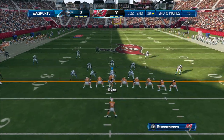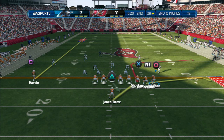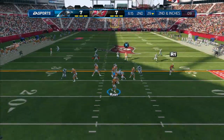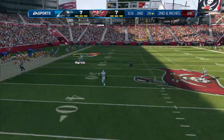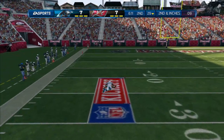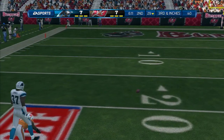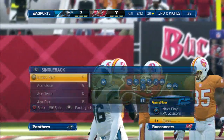Wide receivers are bunched up. They send the tight end in motion. Play action. He'll fire it out to the left. That pass looks like a little miscommunication. Incomplete. Number 12, the intended target on the play.